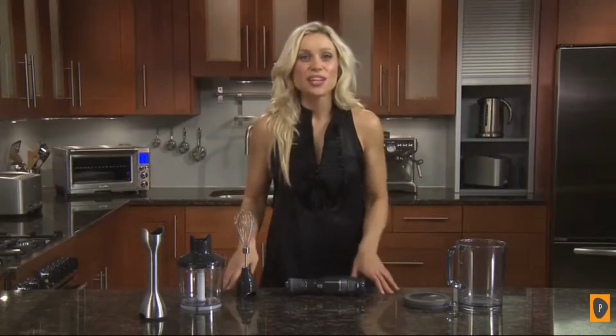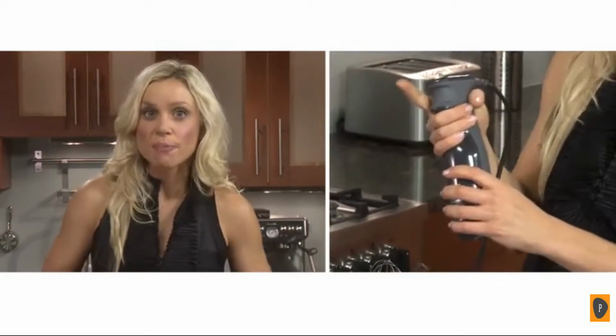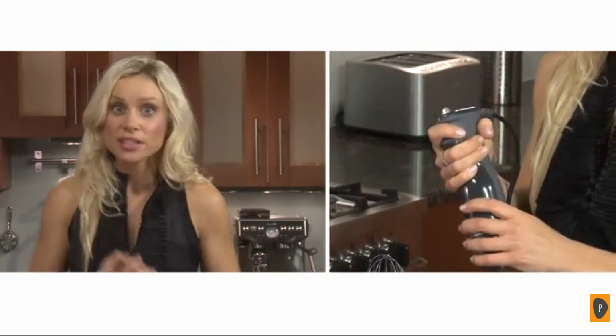Mixers are versatile kitchen tools, but they can sometimes be clumsy and awkward to use. Well, not anymore. Introducing the Breville Control Grip with its ergonomically designed handle. It has a unique grip that's similar to a gun. Three fingers sit below the trigger, and the index finger can fully extend around for greater stability and comfort.